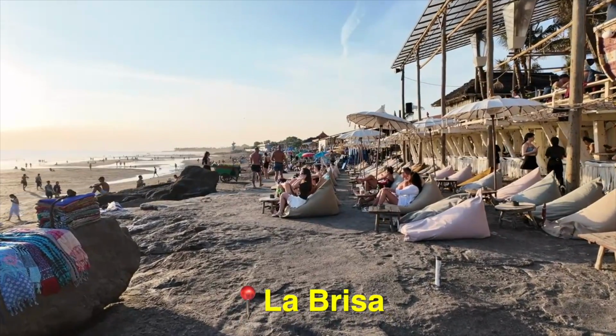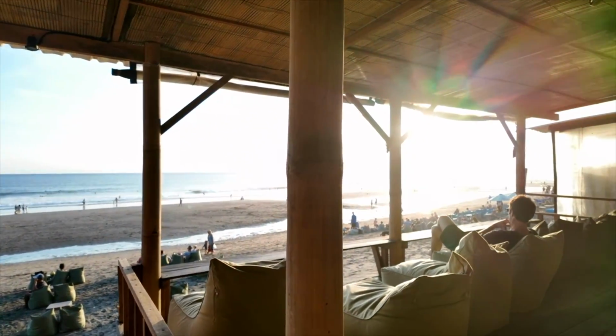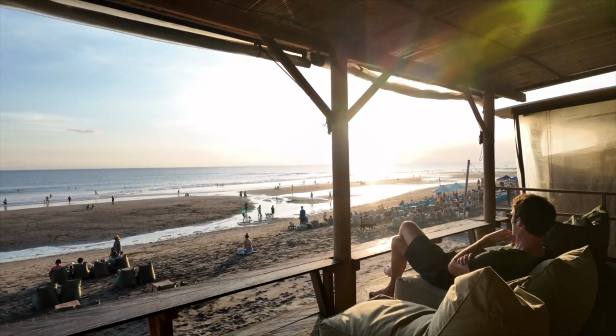To wrap up your day in Canggu, you can go to La Brisa for sunset. There are also some local warung where you can go for coconut or some meals.